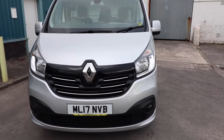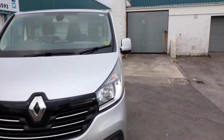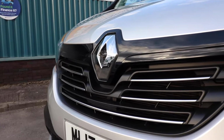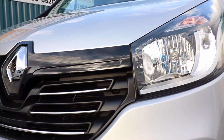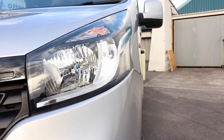Coming around to the front then, we get a colour-coded front bumper. You've got colour-coded mirrors as well. This particular person has put some nice LED lights in here as the daytime running lights, which I've got to say are a nice improvement.